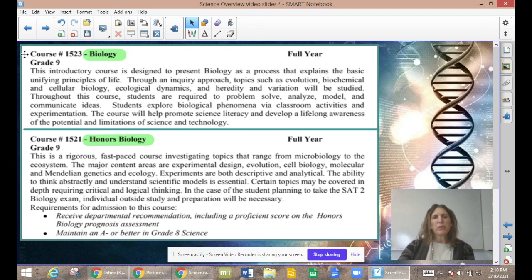But both courses study the whole broad concepts of biology and really understand the diversity yet the interrelatedness of living things and study topics from the molecular, the DNA level, the different chemistry that goes on within our bodies to sustain us, all the way up to the huge concepts of ecology and evolution. And both really take a very hands-on interactive approach through experimental design, through collaborating, through problem solving. A lot of case studies are involved. So it's a very relevant, very interactive way to study the biology of life on this planet.